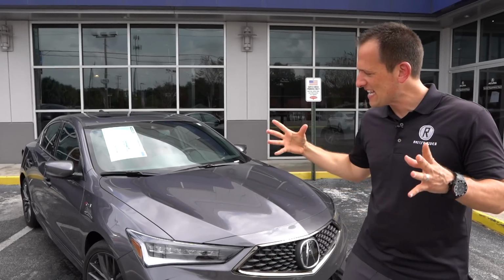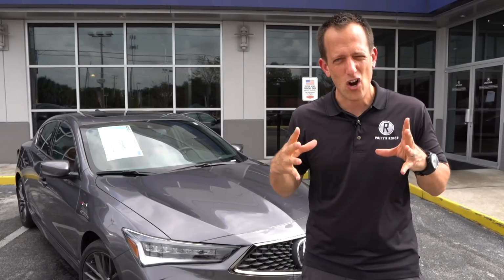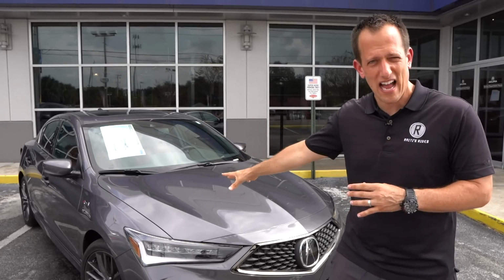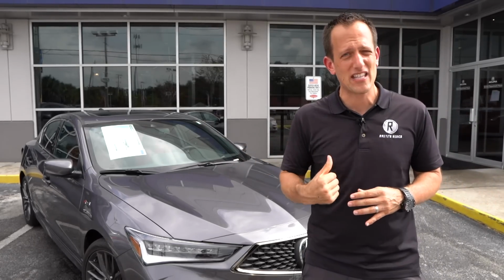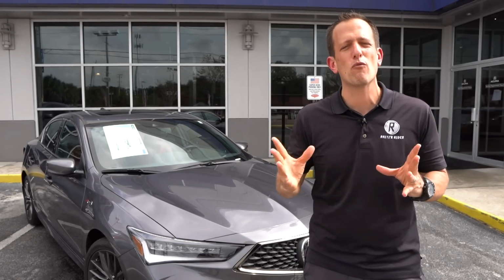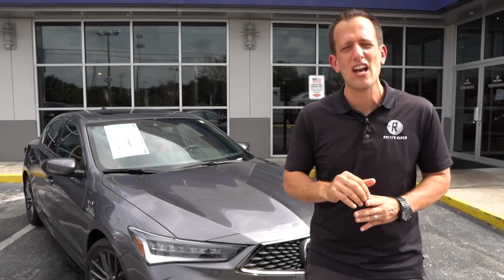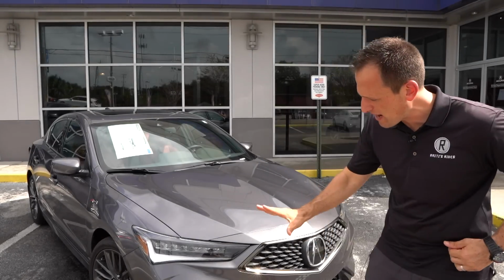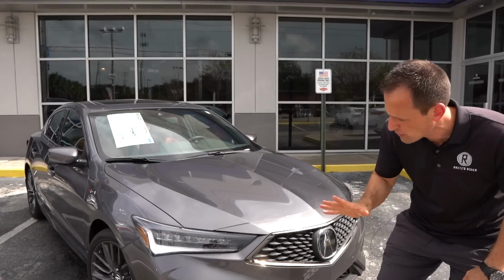This ILX is in a great compact car segment that's going to give you that extra luxury, extra styling, and definitely when we get to the driving of it, an experience that really is going to separate it from the rest of the pack. So let's go ahead and get into this ILX A-Spec. So right off the bat for 2019, this was totally redesigned.